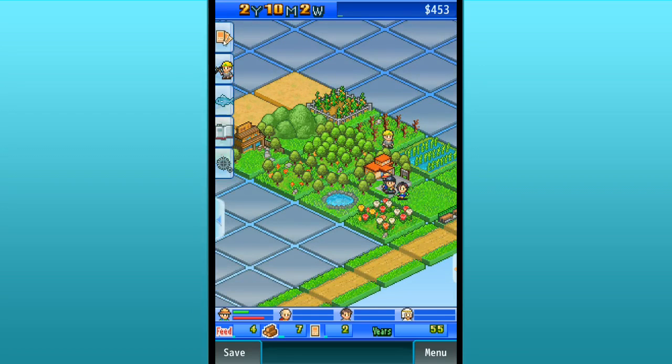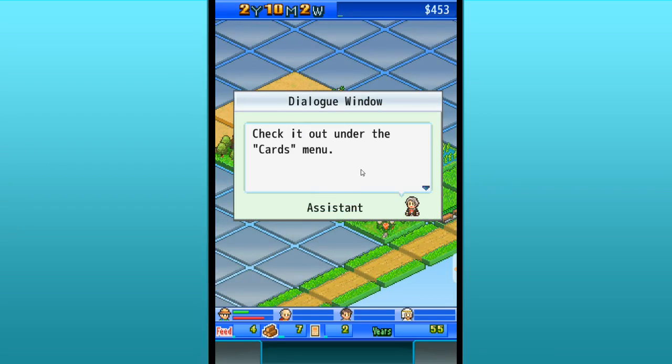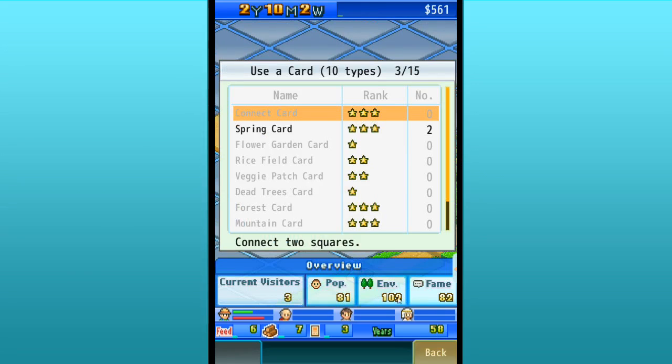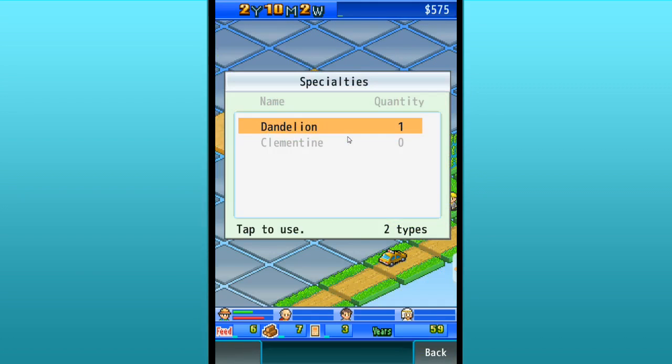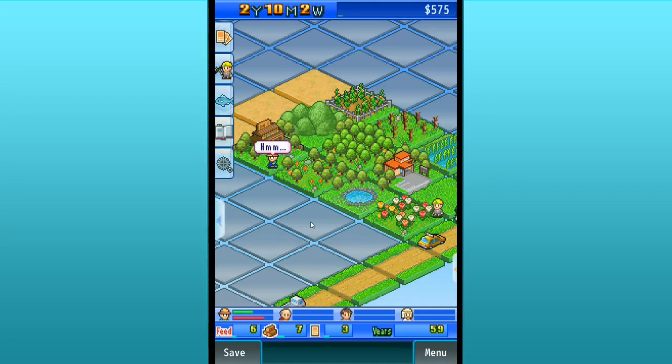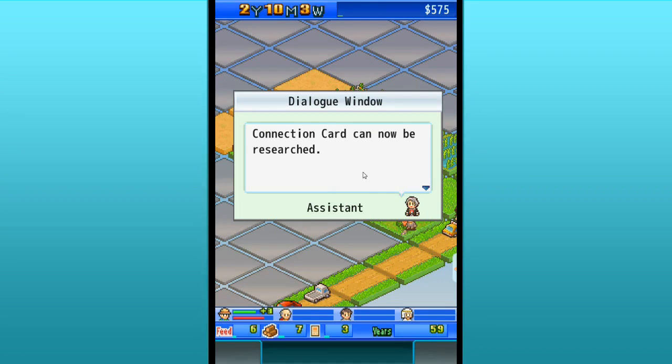Spring card research has been done. Congratulations, you got a spring card. We've got a lot of cards now, that's awesome. So let's see, I need to... Specialties. Where's my specialties? There we go. Dandelion. Use the dandelion. Max speed went from 30 to 35. Oh, I love you, Dandelion.